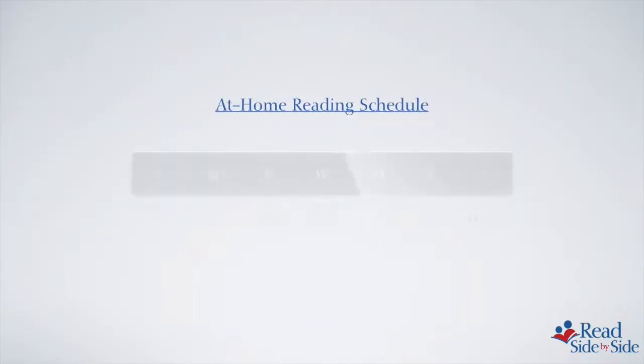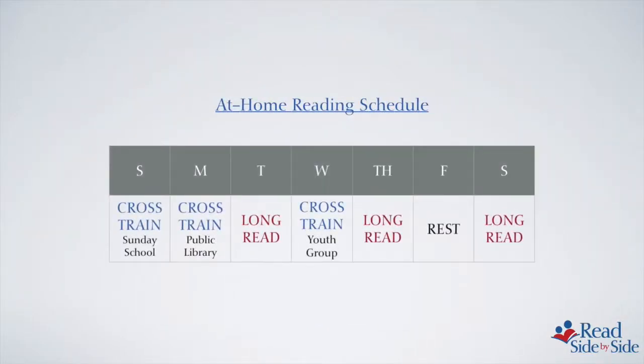This first example shows my 5th grade daughter's reading schedule. First, I plugged in the activities she does each week, including Sunday school, a trip to the public library, and youth group. Then I built a reading schedule that values these cross-training activities and gives her one day off each week. She aims to read 30 to 60 minutes 3 days a week.